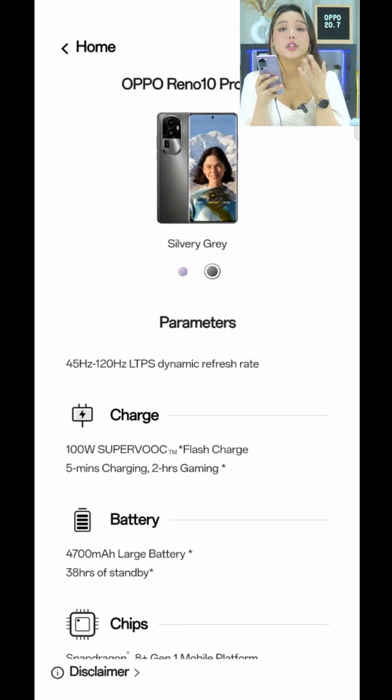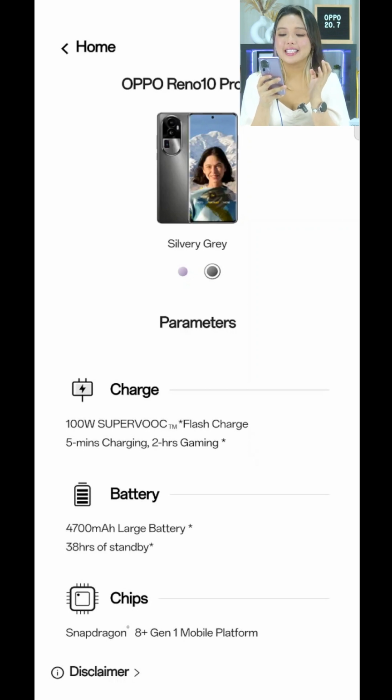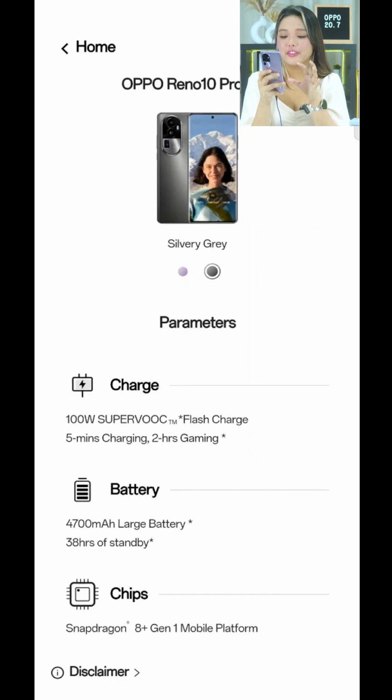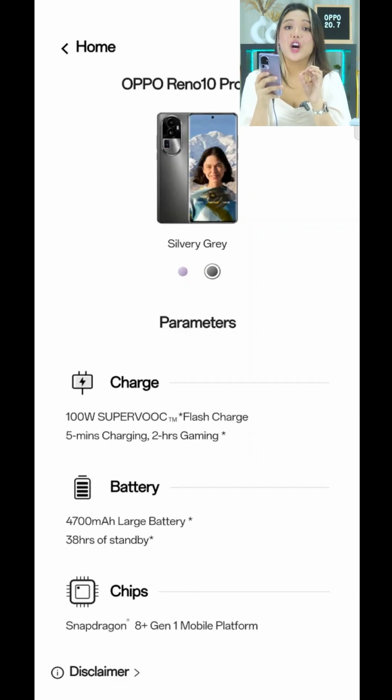So we're going to talk about the charging of this. If you did not know, OPPO has a really cool system called Super VOOC, I don't know how to pronounce it, but it's a flash charge type of thing. And this one, out of everything I've presented on the live so far, has the fastest charger of all the phones.